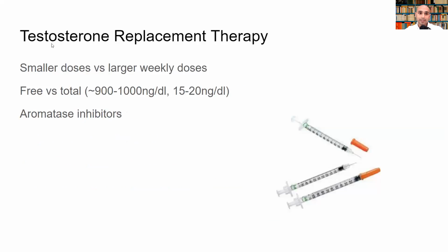Now, in terms of testosterone replacement therapy, one thing that I'm a big fan of in my clinic is microdosing. So using smaller doses versus larger weekly doses. For example, if you were on a weekly dose of 120 milligrams, rather than doing a large shot of that dose, splitting it up into 3 doses of 40 milligrams really seems to optimize estrogen levels. If you have a large bolus dose of testosterone, you tend to get a spike in estrogen. As we know, increased estradiol levels seem to increase your SHBG, right? And so using smaller doses can help with that.